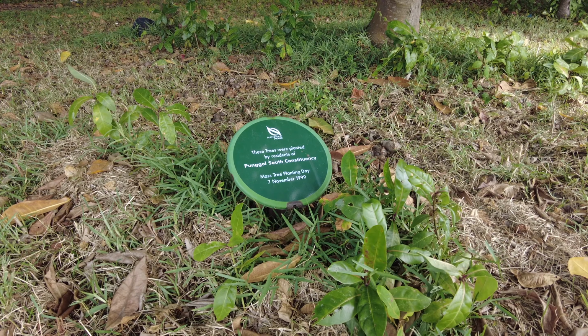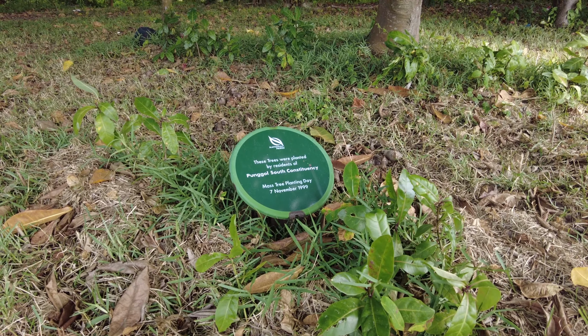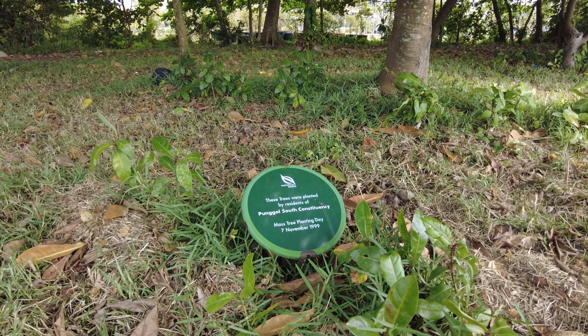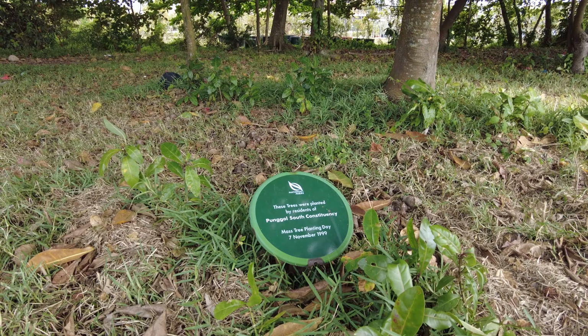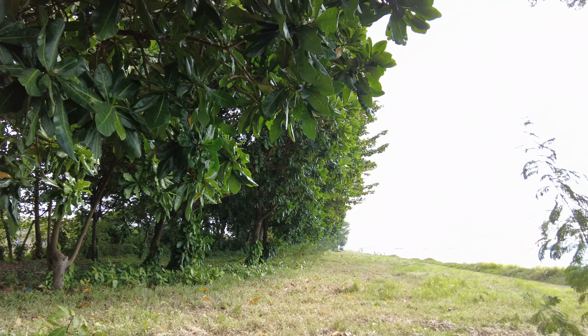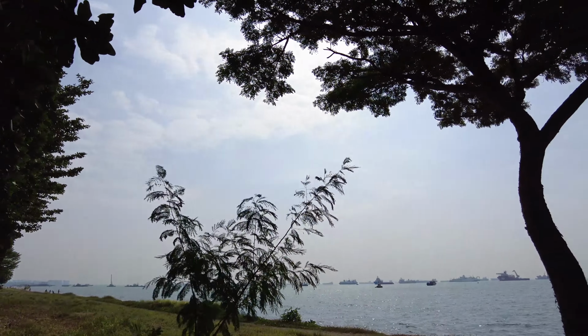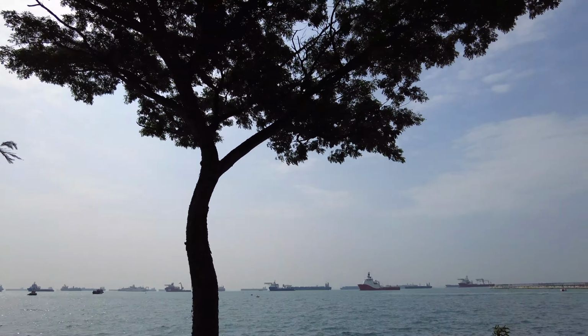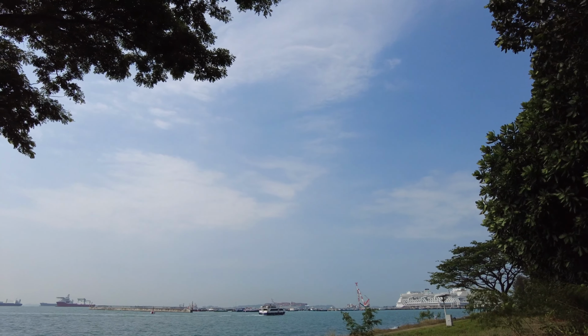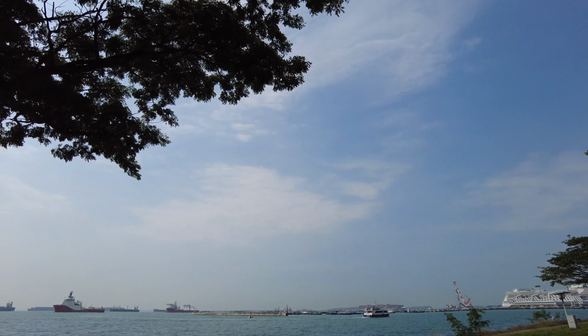The signboard here says National Parks. These trees were planted by residents of Punggol South constituency in the year 1999. This is a very beautiful beach, a lot of trees, and I could see many people coming here to fish. They cast a line and hope to get a big catch.